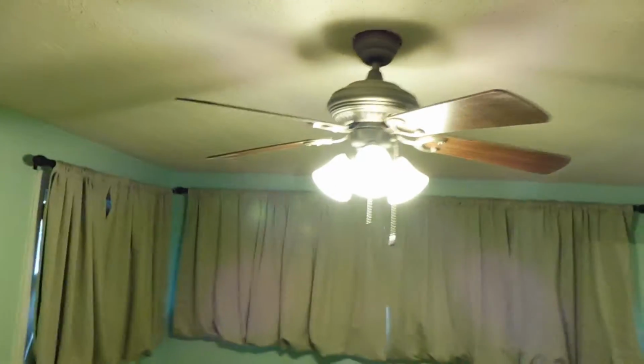So here's our master suite. Again, we've got this laminate flooring that runs throughout. Nice light fixture. His and hers closets, and lots of windows. We've got vinyl windows that all look relatively new, so that's good to see.